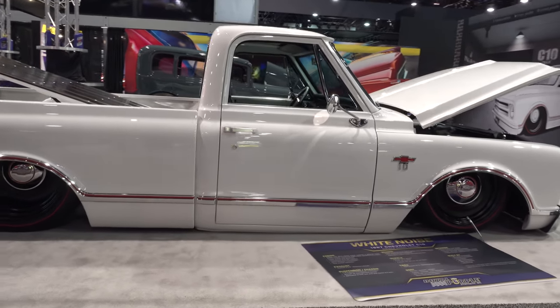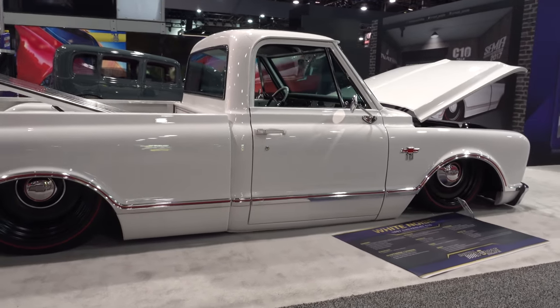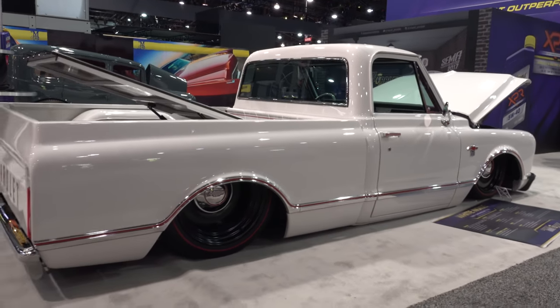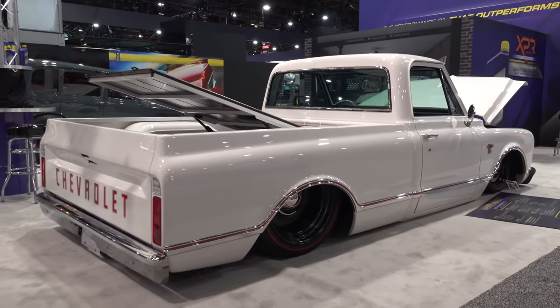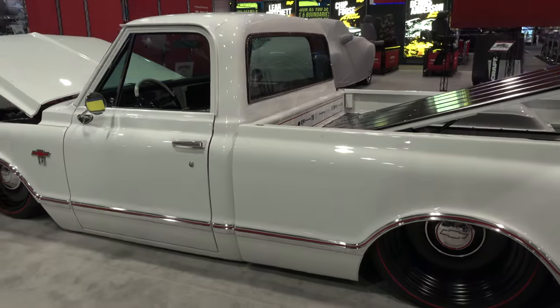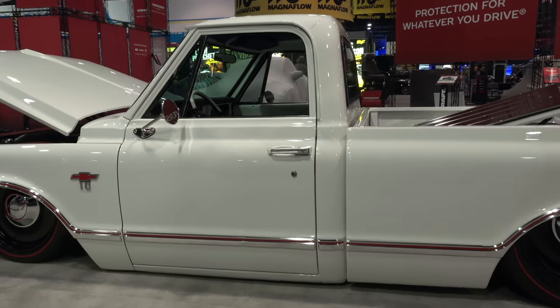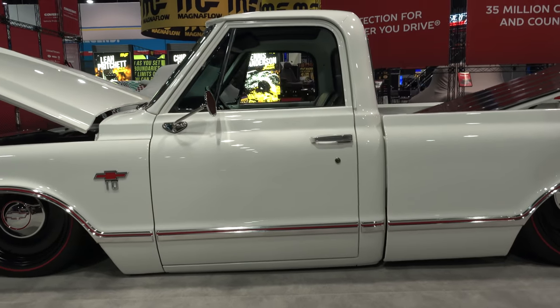But three years ago, we really started going hard on it. I had a different vision for the truck than how it's turned out now, versus what I thought I wanted three or four years ago. Keep in mind, I bought it 15 years ago.